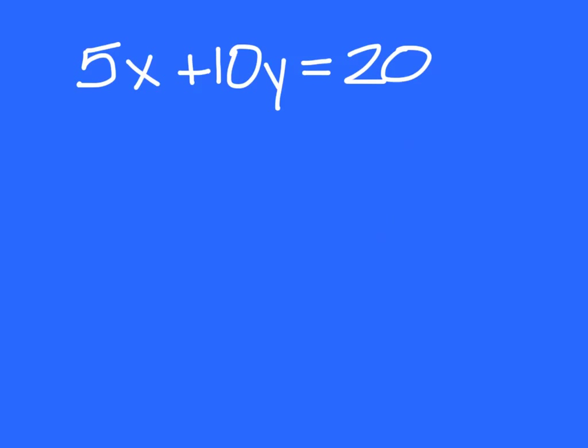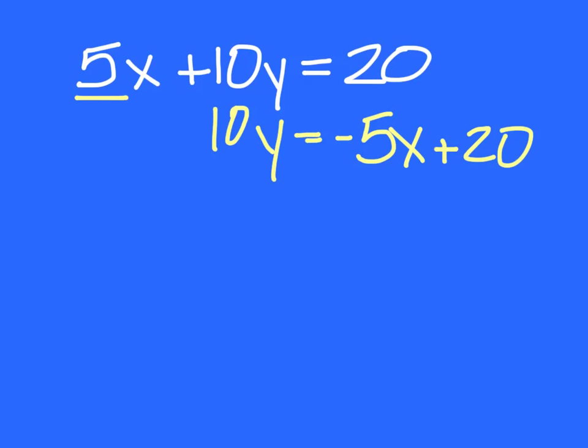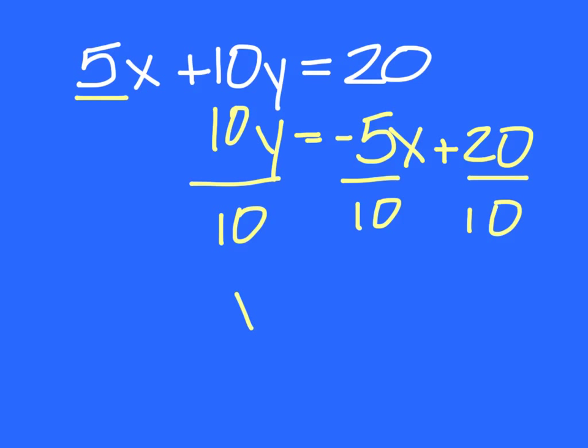Here's example 3. 5x plus 10y equals 20. So we're going to keep 10y where it's at, and then move that 5x to the right, make it a negative 5x. And then divide everything by 10. So you should get y equals not a negative 5 over 10, you must simplify. It's a negative half x plus 2.